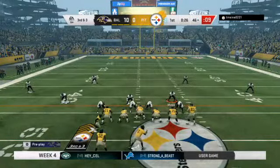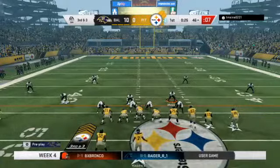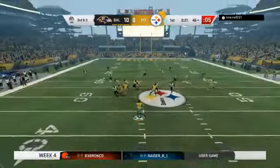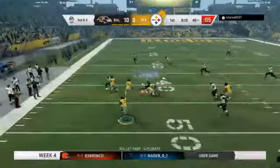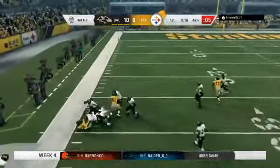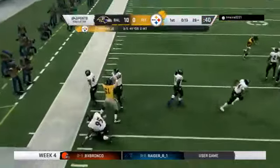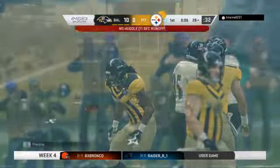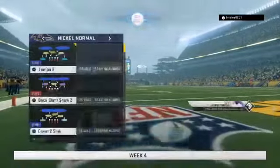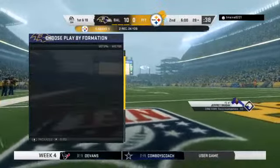Pressure, drive on. Hey, D-line, let's get in there. Haskins on 3rd down. He's going to hit his man out of the backfield, complete. And he's taken down inside the 30. The Steelers able to pick up 18 yards there. 10-0 the score after one on EA Sports.